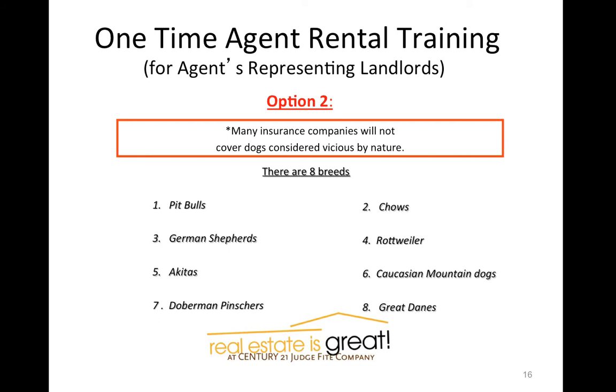In other words, if something happens where one of these dogs bites an individual, or even worse, which we won't go into on this video, the landlord could be sued and their liability insurance would not cover the landlord. So this is very important that owners understand this risk that they're taking by renting to one of these dogs or owners of dogs.